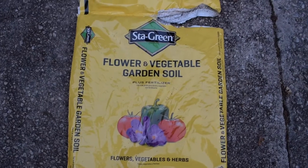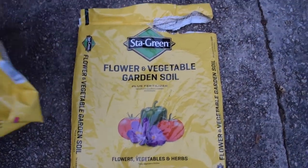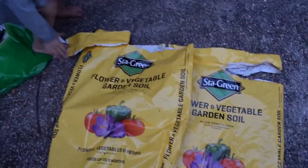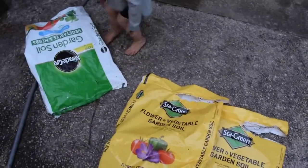Okay, guys, so you can see that I chose to use the Stay Green flower, vegetable, and garden soil. I don't really have any experience with it, but there's a lot of potting soils that say for in-ground use only. So make sure if you're going to do one with a container like what I'm doing, that you're using one that's approved for that. And if you guys have any other recommendations of really good soil that you're going to actually grow things that you're going to eat out of, let me know in the comments below.